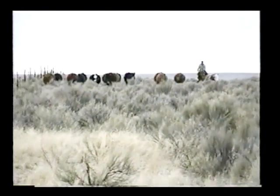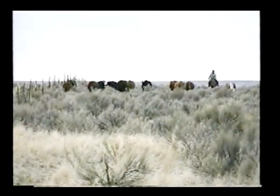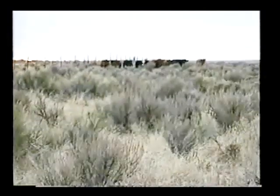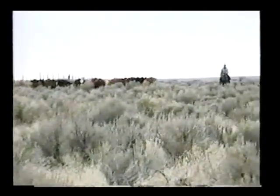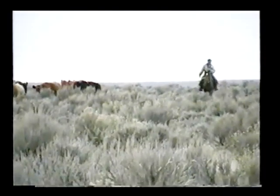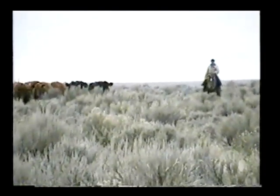We're trying to get these cattle out in the open in some crested wheat to where you can see him work a little better. He's a pretty nice dog to handle, pretty easy to be around, pretty confident in how he goes about his business.